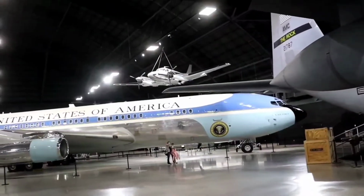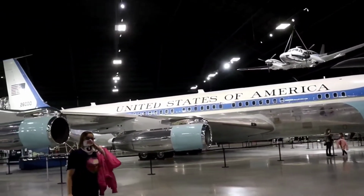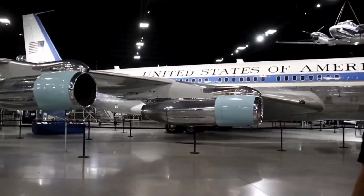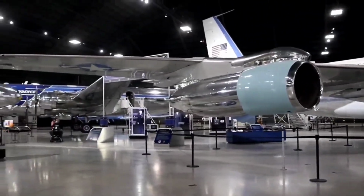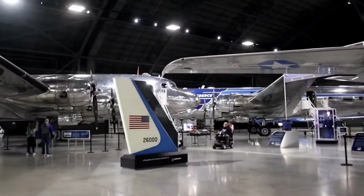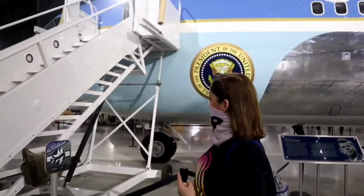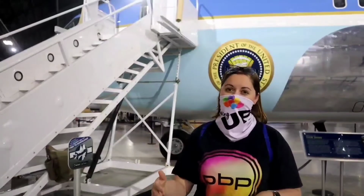And now for my favorite section, all the Air Force Ones. You used to be able to walk through these planes of President Roosevelt, Truman, Eisenhower, Kennedy, Johnson, Nixon, Ford, Carter, Reagan, George Bush, and President Clinton. All right, so I am standing outside of Air Force One, which is really, really cool. But it used to be cooler that you could actually get on the plane. But because of COVID, they have a lot of the planes shut down. The only thing you can get on is the shuttle, which you saw us get on earlier.